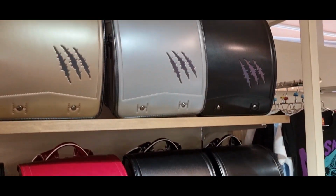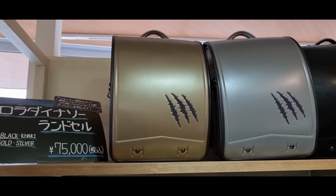However, I was really shocked to see how expensive these type of backpacks were in Japan. 75,000 yen, or roughly 750 Australian dollars. That was really shocking to see.